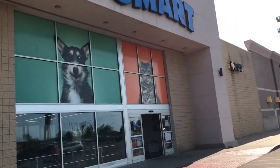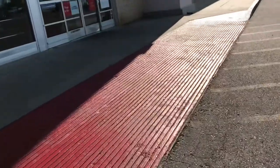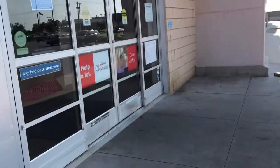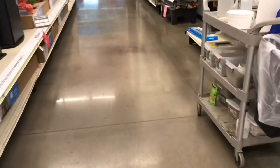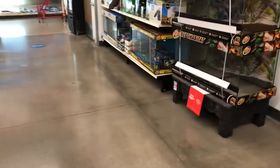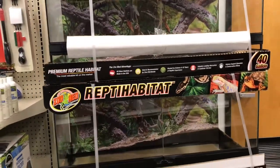We're here at PetSmart. We're going to buy stuff for the lizards. It's hot today. That is a big tank.